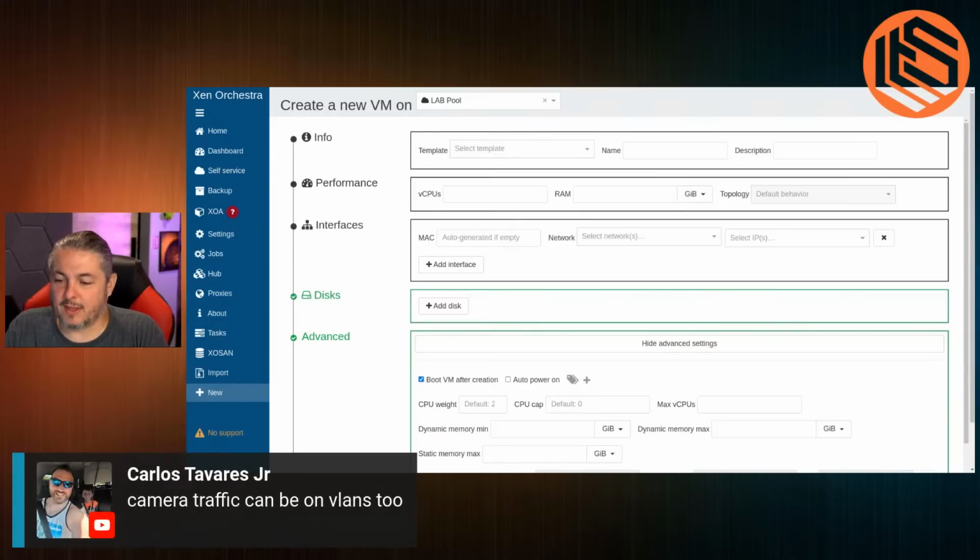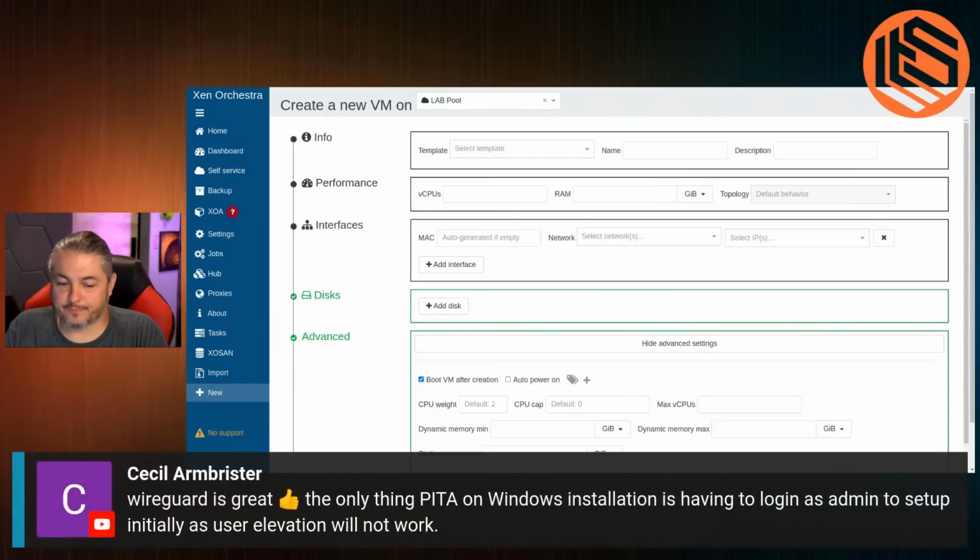Camera traffic on VLANs too. Yeah. WireGuard is great. Only pain in the butt is that Windows installation, having a login admin set up, user elevation will not work.